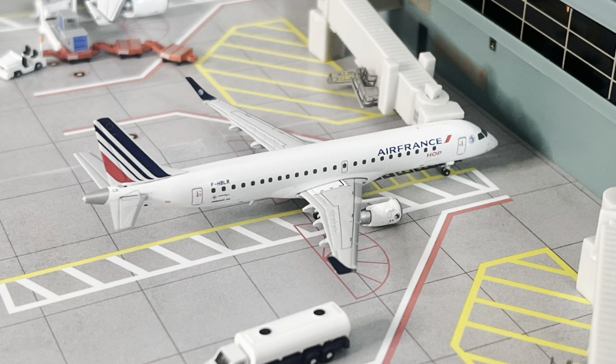And following that, we have a brand new model that I formally introduced in my last Frankfurt update, which is the Air France Regional E190 in the mainline livery. Today, it is operating on behalf of Air France main regional subsidiary, HOP. Currently, the aircraft is being fueled up and is preparing to depart to Paris.